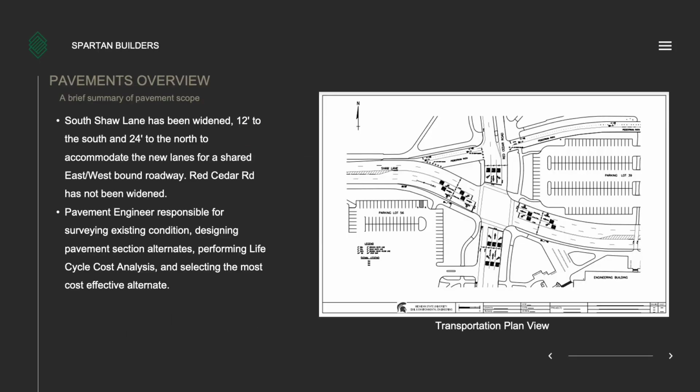Hello, my name is Noah Drusty, and I am the pavements engineer for Spartan Builders. To start out, I'd like to give a little bit of background information on the project as it pertains to pavements, and then also what my responsibilities are.